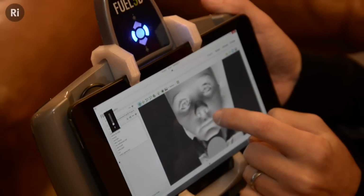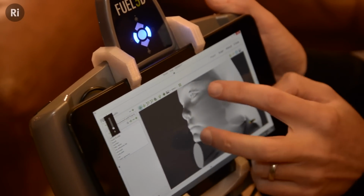That one's much higher resolution. Very weird, very weird.